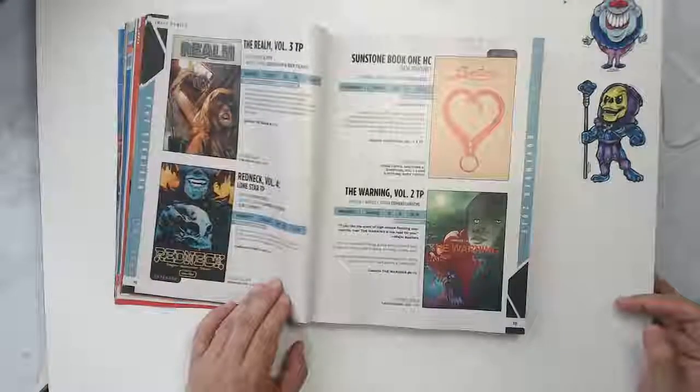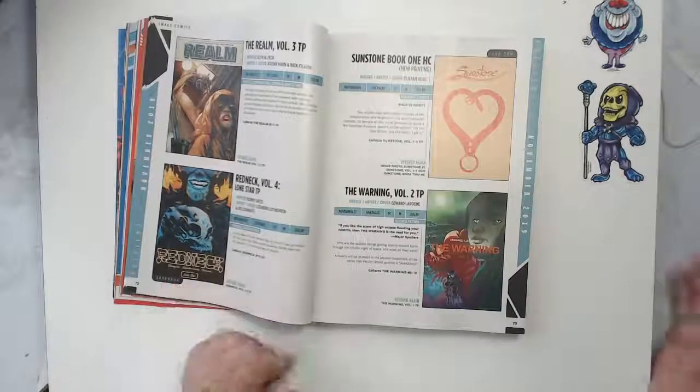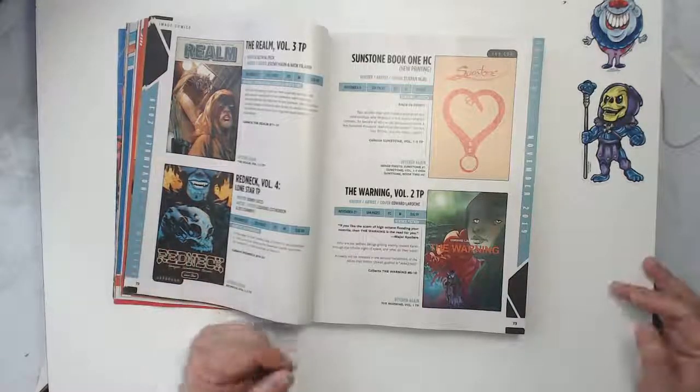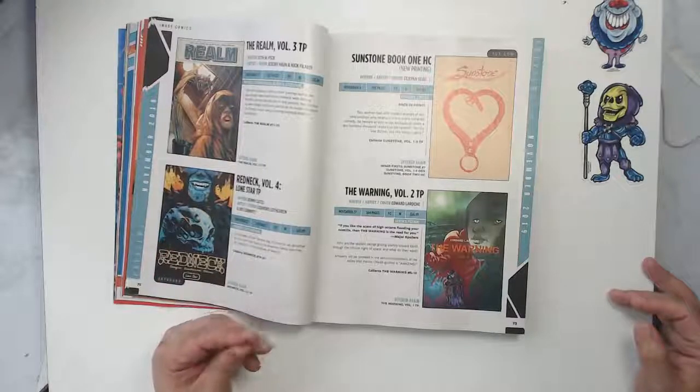Redneck Volume 4 by Donnie Cates. Vampires, I like Donnie's stuff, but I don't know. It's one of those things. Maybe if they compile it all into one thing, maybe I'll pick it up at one point.